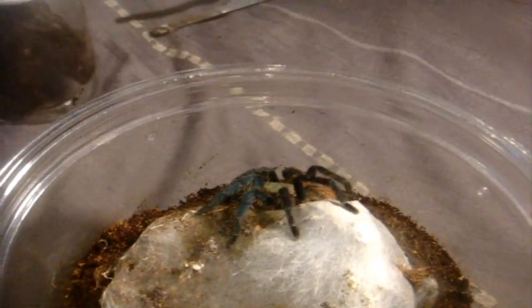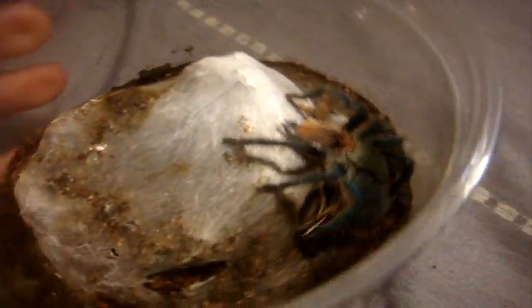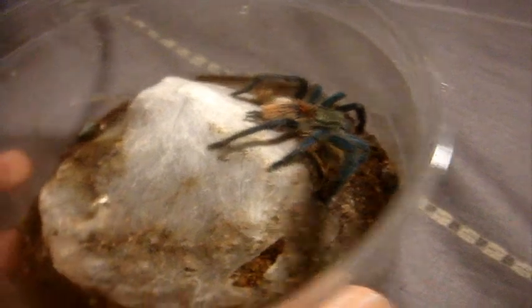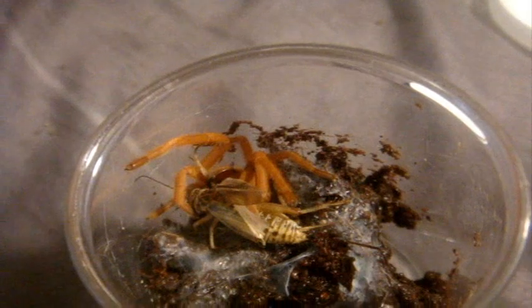This is Ocean, appropriate name, my Brazilian blue dwarf beauty, Pterinopelma diamantinensis. Oops. There we go. Fast, eh? Ooh, looks like she has a piece of old carapace stuck to her. I'm just going to leave her alone, because I might actually harm her if I try to remove it. Aw, nuts, I missed the attack on this one.